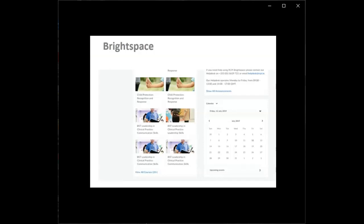There's also a calendar within there as well. So it's just a handy way, if you booked a course or an event, you can save it in your calendar so that you know anything that's coming up, and it also sends you a reminder of courses that you are currently booked onto.